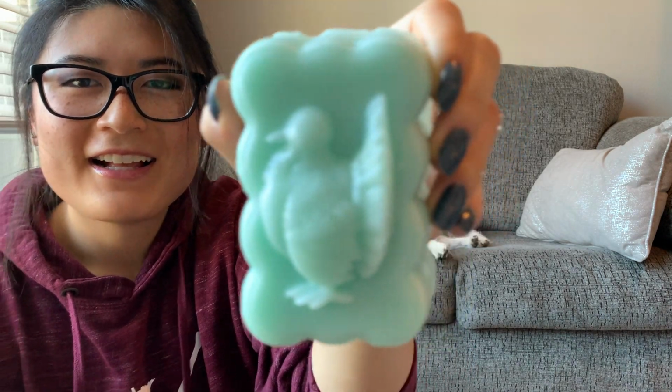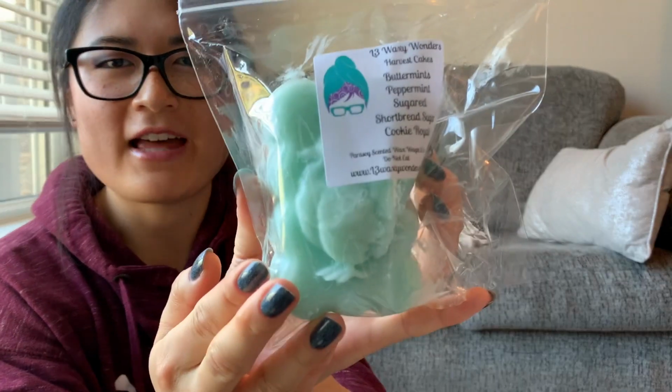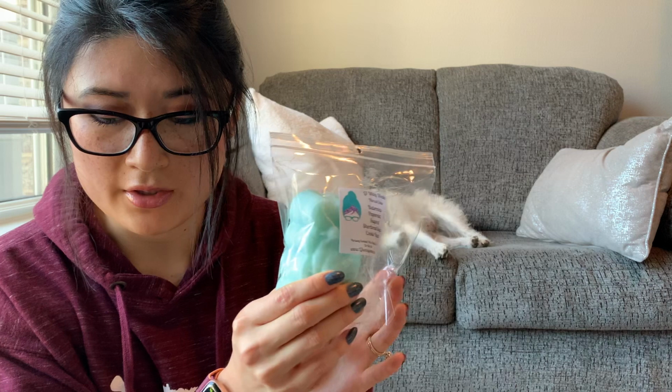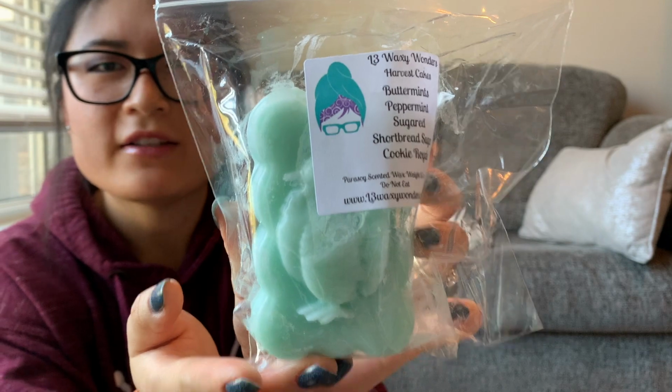But look at that. I think that's a turkey on my harvest cake. I think there were 3 different kinds: a turkey, a pumpkin, and a leaf maybe? Were there different molds of the harvest cakes? So super cute. I like that. To be honest, it kind of looks the same size as a Bitty Betty loaf to me, but apparently these are a little bit heavier. Like I said, this was $8 and Bitty Betty loaves are $6.30. Anyway, that's this one. I like it though. I think these seasonal shapes are just fun.